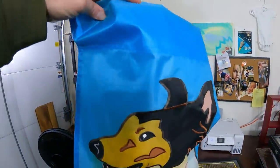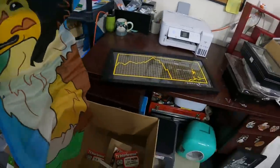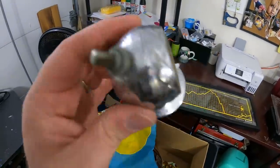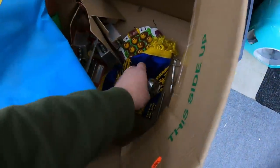Some cool little tapestries like this dog banner thing. That'll be pretty cool on the side, I think. An old electric cigarette lighter. That's pretty good right there. I'm scared to test it, but there we have it.